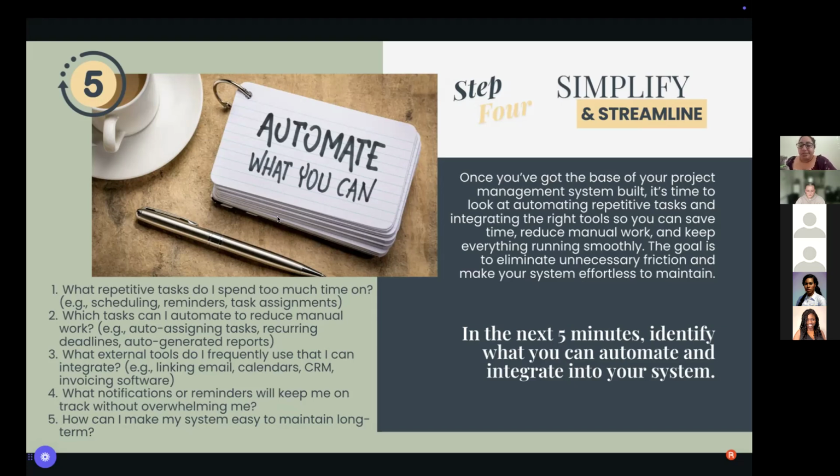Some external tools that you frequently use, you want to think about those and how you can integrate them. An example is your Google Calendar can be integrated with most of your project management options. So your calendar can work in there and you can plan your tasks around the events and meetings that you have. You also have the opportunity to link emails if you want to make sure that only certain types of emails get forwarded into your ClickUp because they have actionable items.